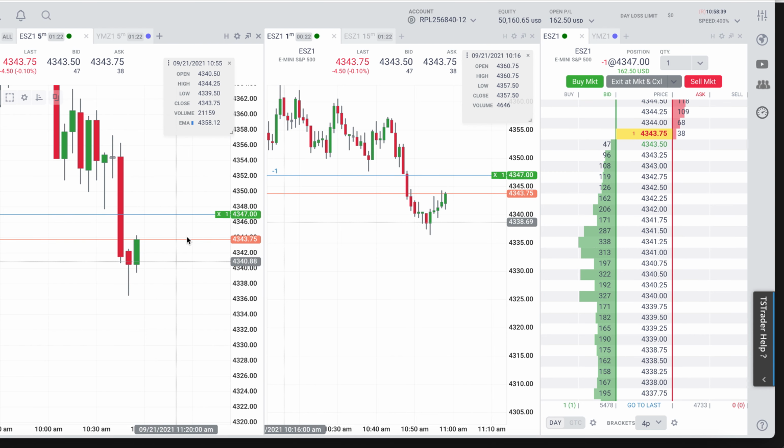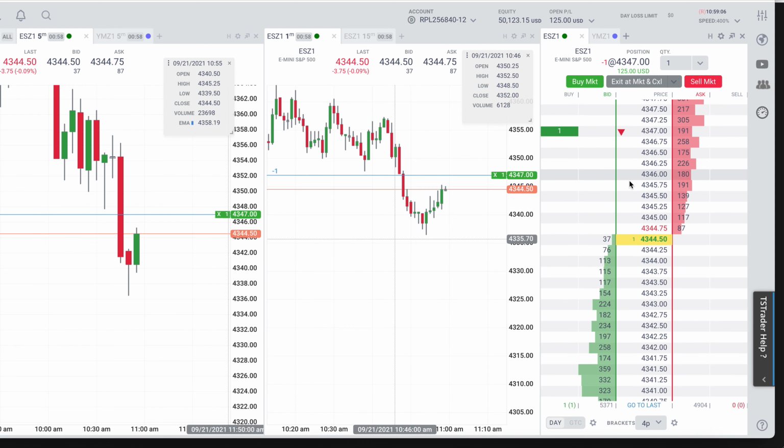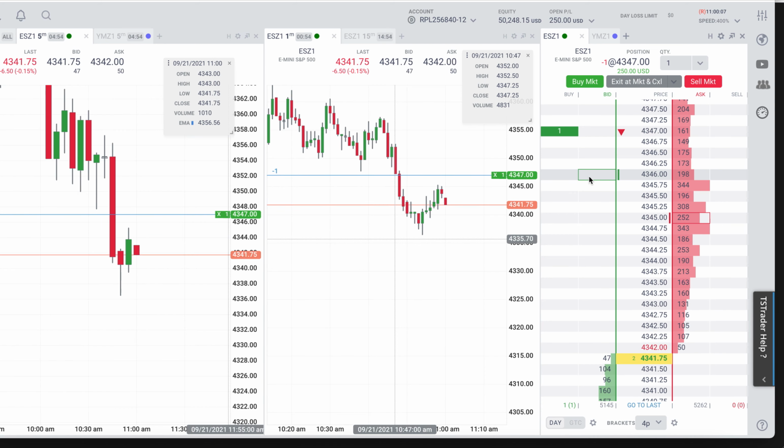Very bad situation, but there's no point in closing here because we have like $100 on one contract. So what's the point? We're already in a break-even trade, so it is better to wait, rely on the stop, and hope for better luck.